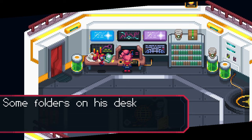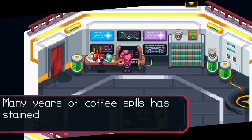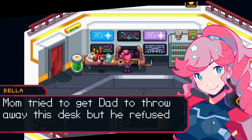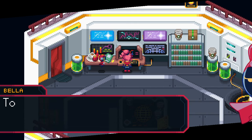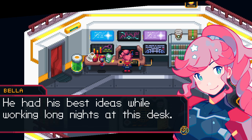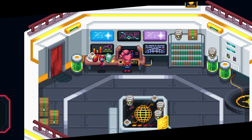It's Dr. Thomas's PC. Some folders on his desktop are titled Antimatter, Merc DNA, and Coffee Lovers. Many years of coffee spills has stained the desk to a brown color. Mom tried to get Dad to throw away this desk, but he refused to replace it. At least clean it up with a rag. Why? Too much sentimental value. He had his best ideas while working long nights at his desk. He also said the desk was coffee scented. Yuck!